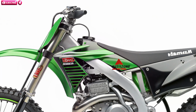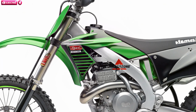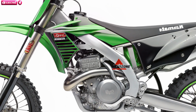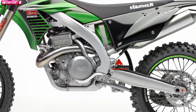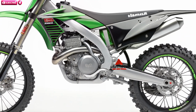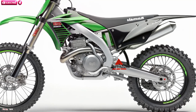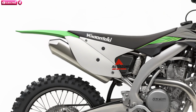Why it was discontinued? Too wild for the world. In 2004, Kawasaki pulled the plug. Emissions laws, the rise of 4-strokes, and a shrinking market for open-class 2-strokes meant the end for the KX500. But in truth, the bike was just too raw for the mainstream. It wasn't easy to ride.